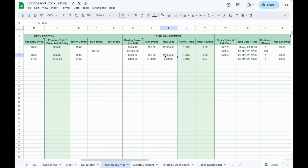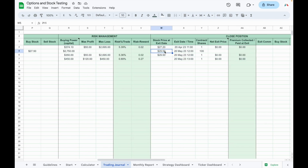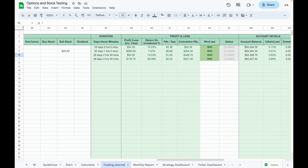For stock assignment, input the stock price at the exit date and time, number of shares, and the price at which you sold the stock. For the covered call, enter the stock price at exit date and time, number of contracts, and net exit price, which will be 0 if your shares are called away. The green cells will automatically calculate the trade duration, total profit and loss, return on investment, P&L per day, cumulative P&L, and win or loss status.